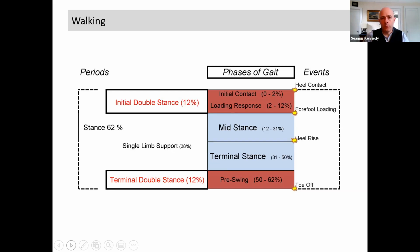And because we switch from left leg to right, and then back to left, right, there are moments where we have double stance, where both feet are on the ground at the same time, or some portion of both feet are on the ground at the same time. And that's called double stance. So we see that initial double stance and terminal double stance, 12% in the example we're using here. It does not have to be these exact percentages, and it depends on a number of factors, including your stride length and the speed of your gait. But these are used as the reference points.